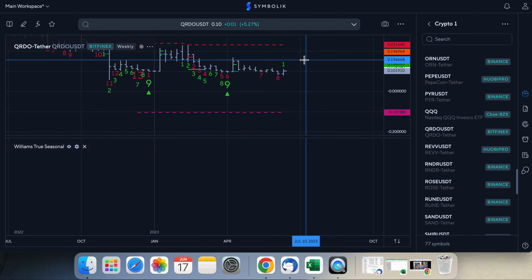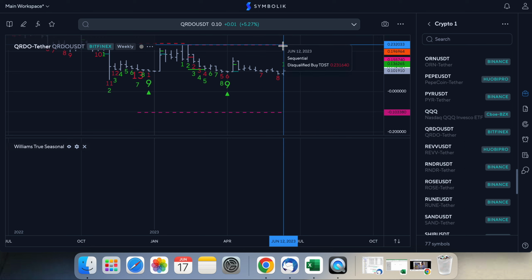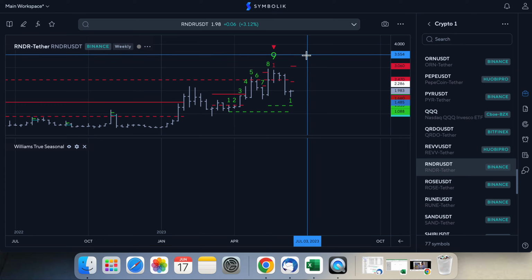Yeah, I mean, this could rally. I mean, it could come up to this 23-cent zone pretty easy. Let's look at Render. That's been a hot one.